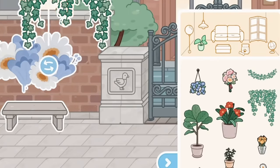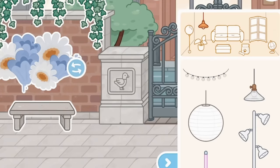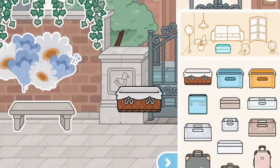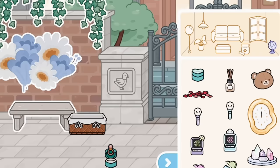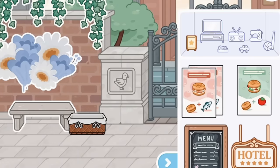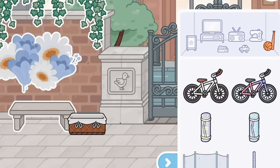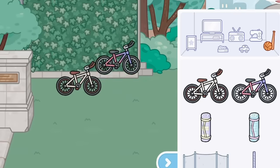Oopsie. Super aesthetic. Let's see, no new lighting. Oh, these are both new. This basket is so cute. And also the little wedding ring. Ooh, there's some bagel-like posters and a little menu. No new radios. And these bicycles were what I was waiting for.